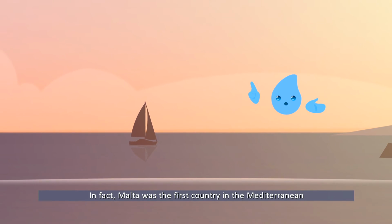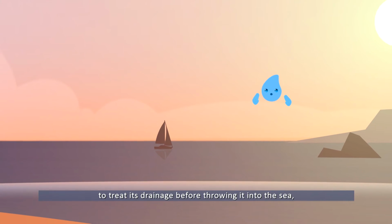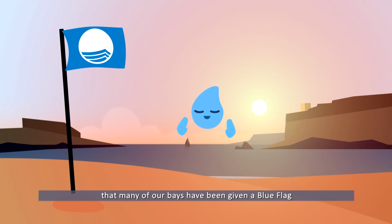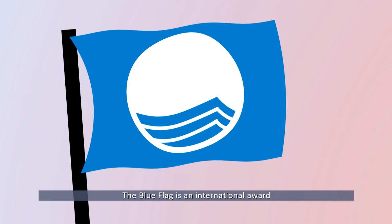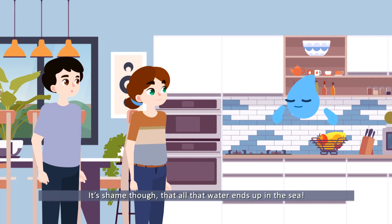In fact, Malta was the first country in the Mediterranean to treat all its drainage before throwing it into the sea. And today, our waters are so clean that many of our bays have been given a blue flag. What's a blue flag? The blue flag is an international award that shows that a bay is clean and safe. It's a shame, though, that all the water ends up in the sea.